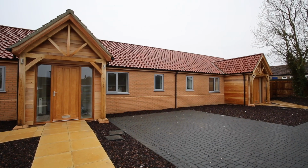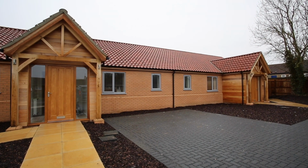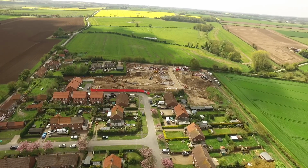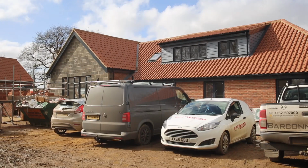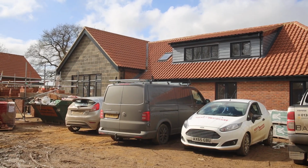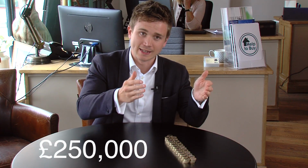Talking numbers is all well and good, but let's make it tangible. The good news is that we work with numerous developers that are all affiliated with the Help to Buy scheme, so you might be surprised at how much choice is out there. Let's take an example new build worth £250,000, as you can see here.